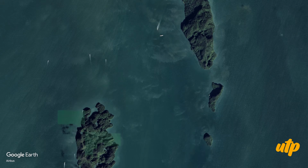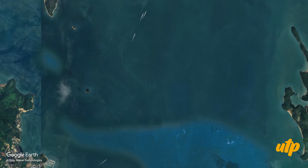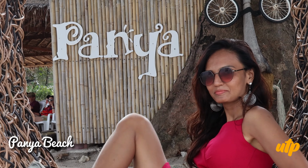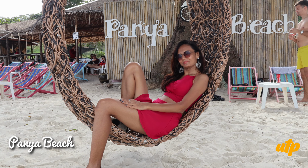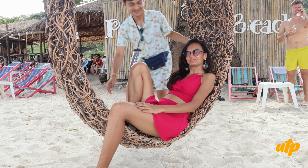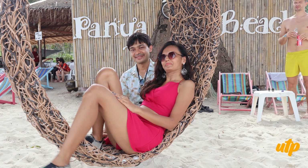Now we are off to the final destination of this trip, Panya Beach. No day trip in Thailand is complete without a beach, right? After such a hectic day, most people will just chill here on this beautiful beach. There are many sports activities available here. But before doing that, we deserve to enjoy the beach vibes and cool breeze. So we spend some time here.